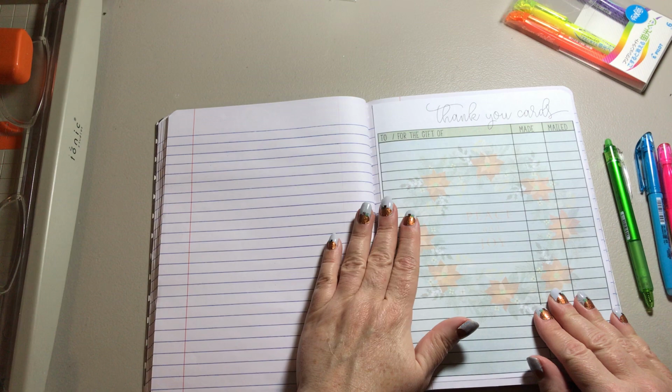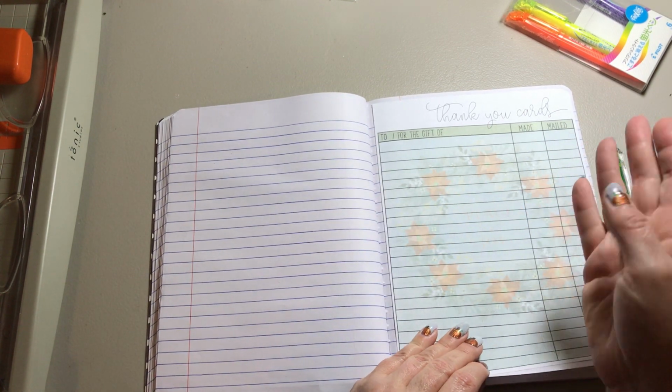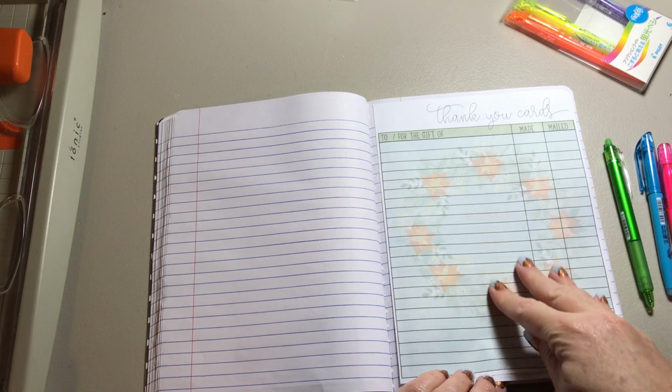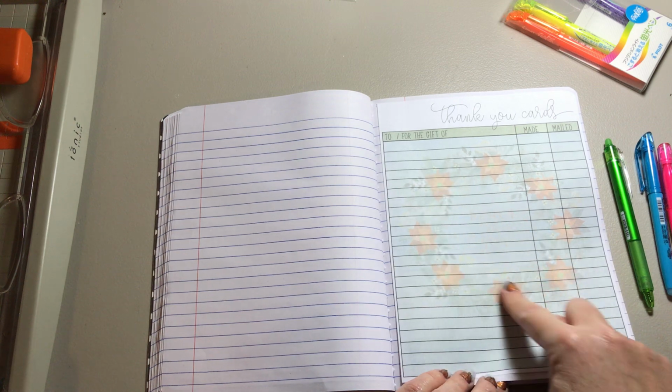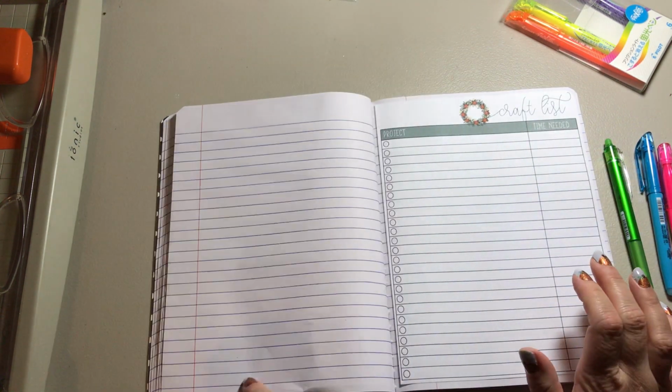And then the thank you cards, as I get things or as I want to send thank you cards other than my Jamberry business, my normal everyday routine, I can go ahead and put it on here so I don't forget to make someone a thank you card and to mail it.